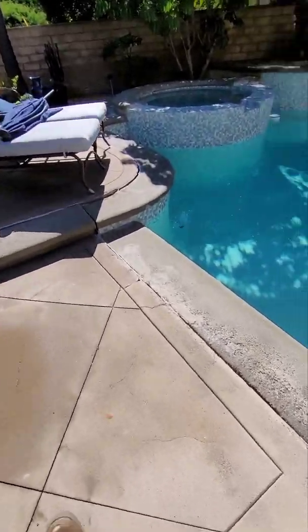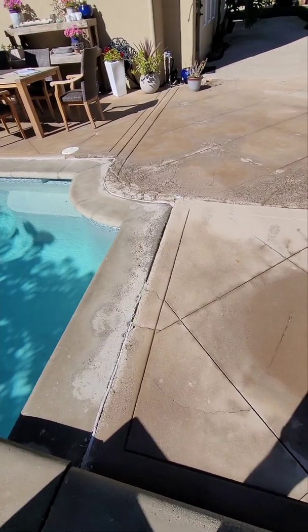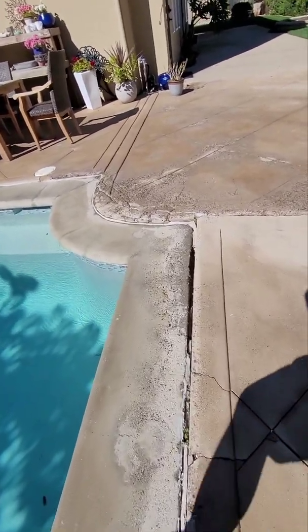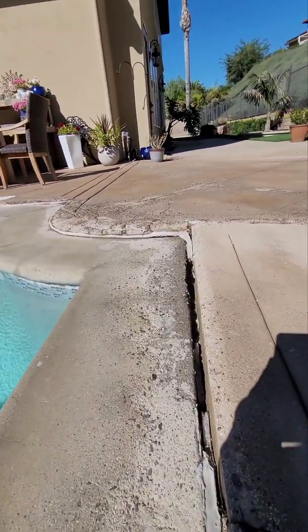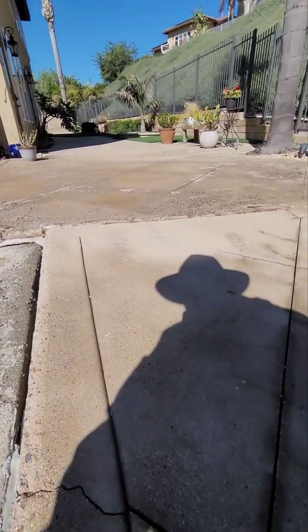So over here, I'm gonna flip around real quick. The concrete's all raised up, it's all messed up. It's up about 2.5, 3 inches, and it's not good at all.